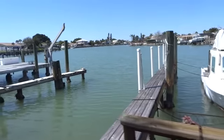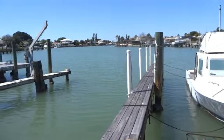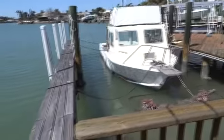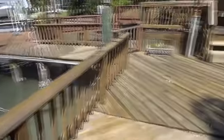You know, I thought the best thing to start with was the back. We are 12 minutes from Marker 12 on Yacht Club Estates. This dock was actually grandfathered in. It is one of the largest docks in Yacht Club Estates. I just thought, what a great place to start. If you're a boater, you want to be in this house.